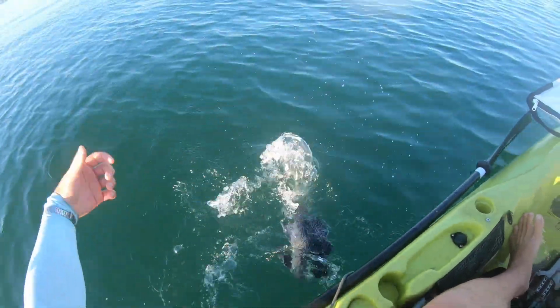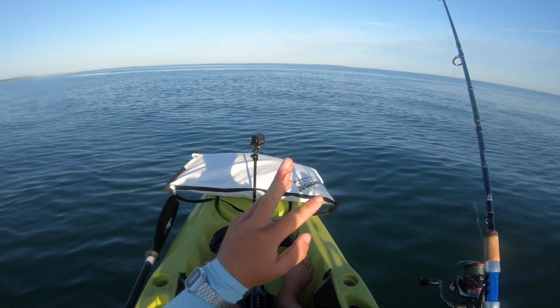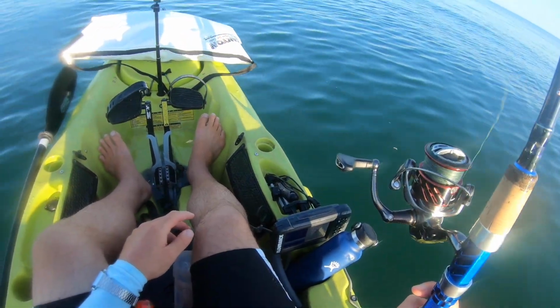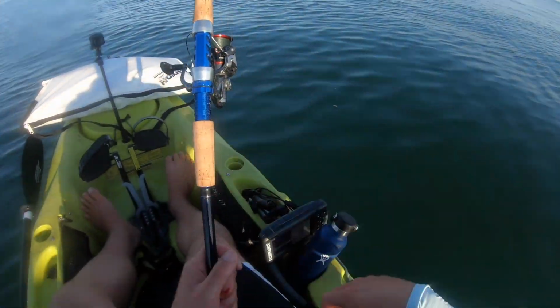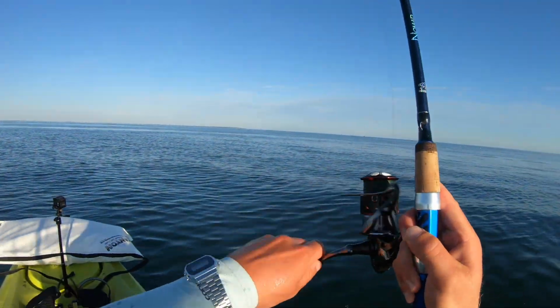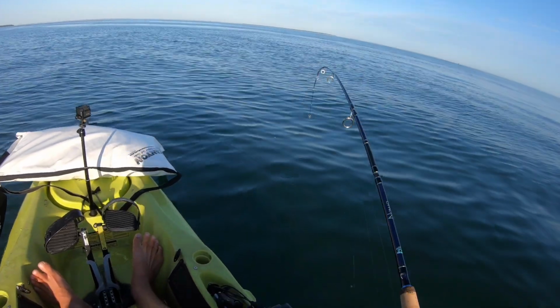Get back. Thought I was gonna get a clean release of that fish. Right as he was going out, he got me good with the fins. Gotta be careful with them sea bass. All right, let's try this again. See if we can get one a little bit more size. Wow, brown fish, that's a good sign. Oh, it feels a little better.